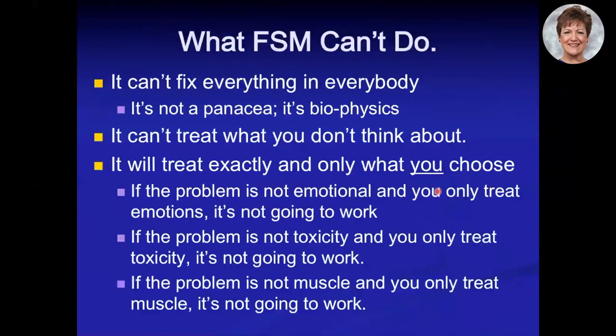But there are things it can't do. You can't fix everything in everybody. It is as good as it sounds, but it's not a panacea. It's biophysics, and it's medicine. But in point of fact, it can't treat what you don't think about. It will treat exactly and only what you, the practitioner, choose. And that can cause the results to vary.